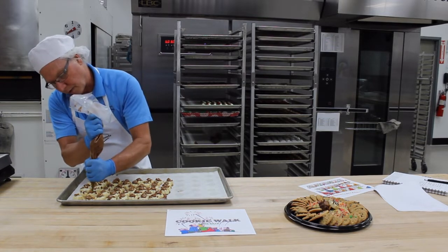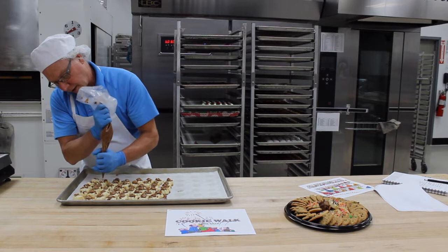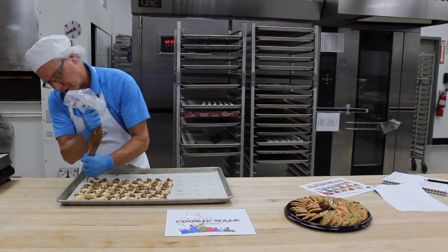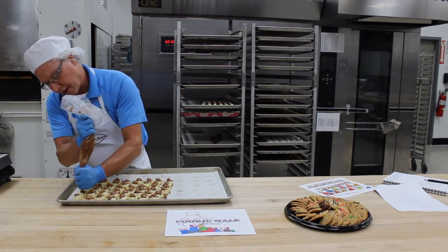This one is probably one of the more tedious to make because we've got several steps involved. I'll show you some other ones here in a minute where they're pretty fast to make.